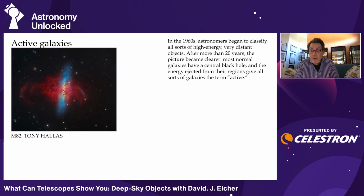Now we know that most all big galaxies have black holes in their centers. When more stuff falls into the black hole, close to the black hole, a lot of it doesn't fall in, but gets ejected out at very high velocity. And we see that kind of emission producing all kinds of strange objects around the sky. So those are called active galaxies, and they really represent these strange critters that are scattered all around the sky, many of which we can see in our amateur telescopes.